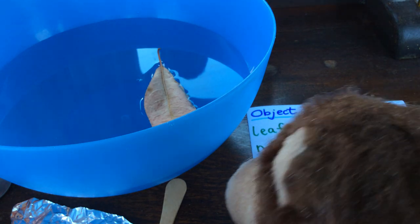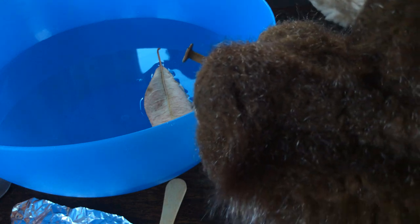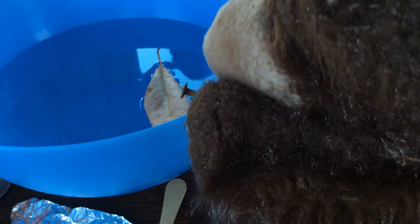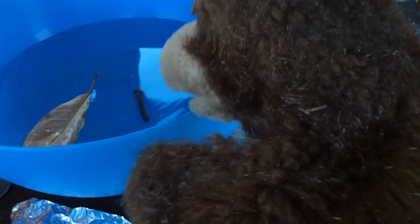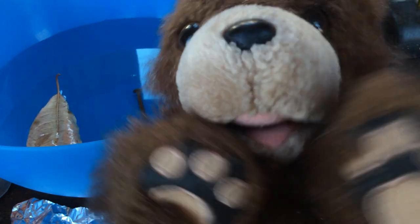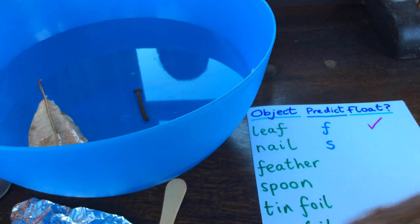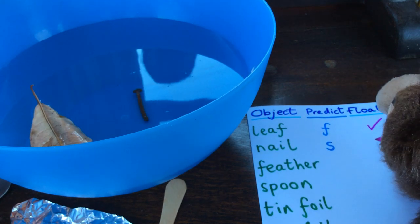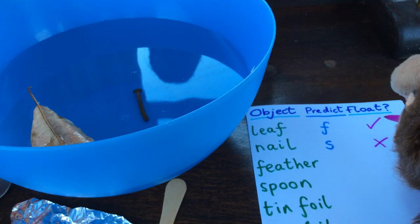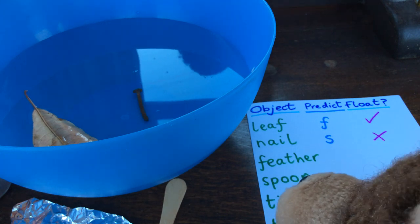And then we're going to chuck it in and see if it floats or it sinks. Ready? One, two, three, go. Oh, it did sink. It's gone right to the bottom. It went so quickly, I didn't even see it. Oh my goodness, we were right again. Hooray! So, this one, does it float? No, it doesn't. It sinks. So we're going to put a cross. So we've got both of them right so far. Amazing. Well done, us.